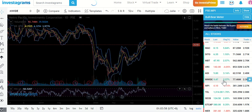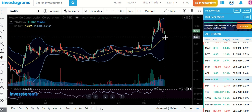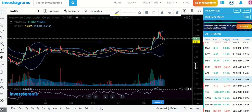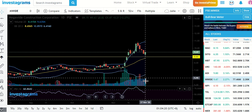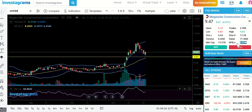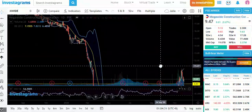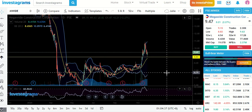Okay, let's take a look at MWIDE. Okay, MWIDE over here, very good bounce here. As you can see, it just managed to touch the MA20 line, and with that wick present in our candlestick last Friday, that for me is a confirmation of a bounce. So also just normal volume. Wow, there's foreign buying, so I think that's a strong one. And overall, if you're to look at it, imagine this. So if I'm to pick a stock for tomorrow, this should be one of them.